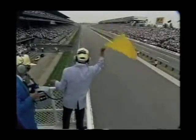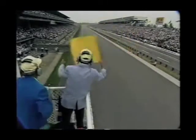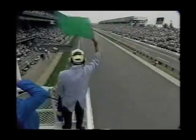Yellow once again. The yellow light has winked on, apparently for Lyn St. James. She did stop in a precarious position just above the pit entrance, so they'll have to get her out of the way. Everyone will bunch up once again. And here they come. The green flag flies.